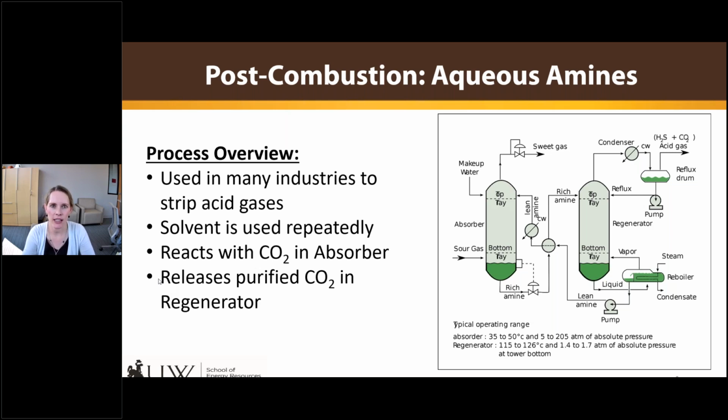The largest and most advanced post-combustion CO2 capture systems are based on a suite of technologies that use aqueous amines. Aqueous just means it's in water, and the amine is a class of chemicals that reacts with the CO2. On the right-hand side of this slide, you see a conventional CO2 capture system based on aqueous amines. You can see two different tall vessels in this diagram. The one on the left is an absorber, and the one on the right is a regenerator. The combination of these two units is the main focus of the CO2 capture system.